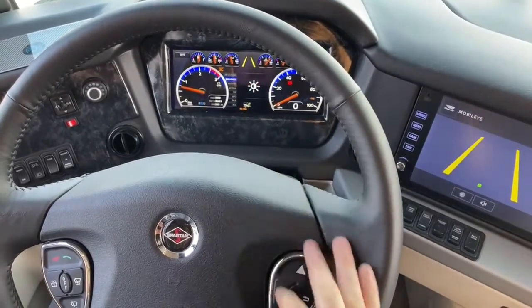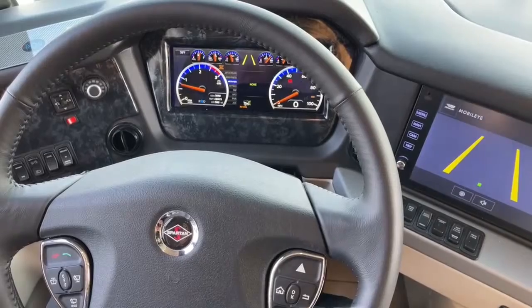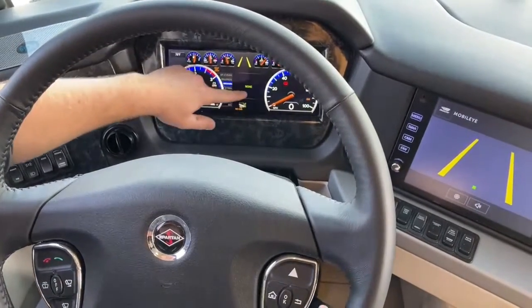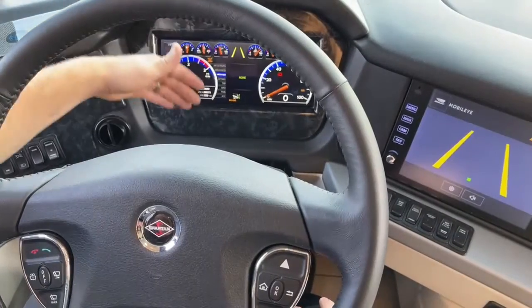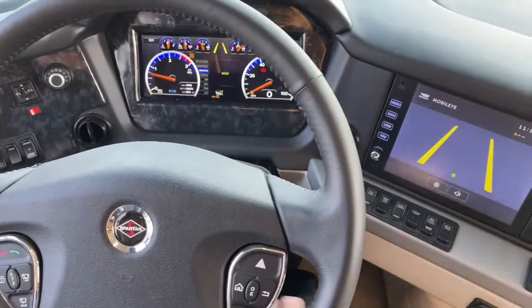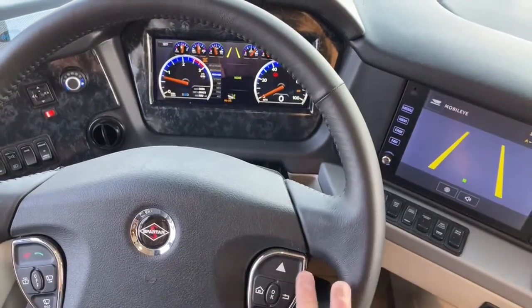Now, brightness of the dash right there, messages. So if there were any issues with this coach, it would actually pop up right here. We do have a little indication, not at ride height. Now this is more of a big messages kind of thing that would pop up here.